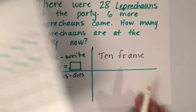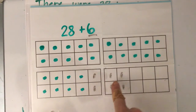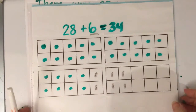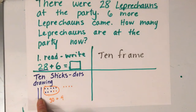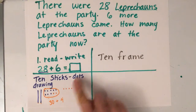Did I get the same number on my 10 frames? Let's count this again. 10, 20, 30, 31, 32, 33, 34. 28 plus 6 is 34. So I chose 2 different ways to solve that equation. Each time I used a 10 frame and wrote an equation, 28 plus 6 equals 34. I did a drawing, 10 sticks and dots, and I got the same answer. So both times I checked my work.